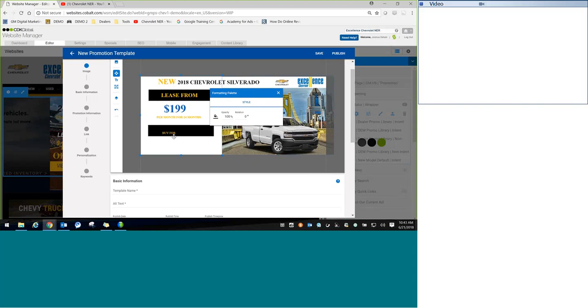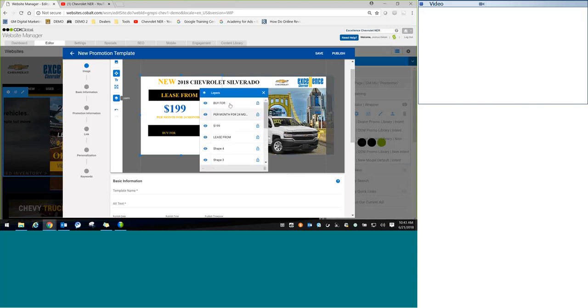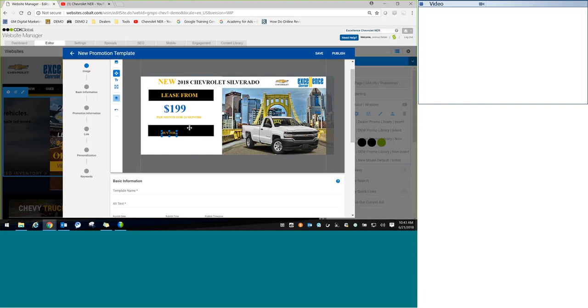So if you're having trouble getting to a layer like that, you can just come down here, click on the layer, and then you can move it around. So I'm just going to raise this one real quick. Forget the size that we used. All right.